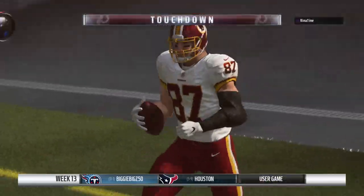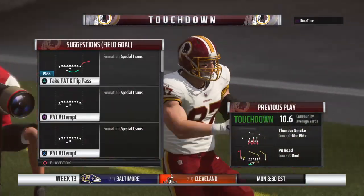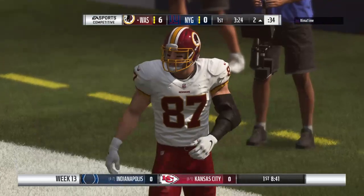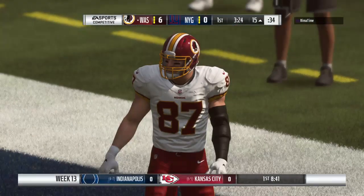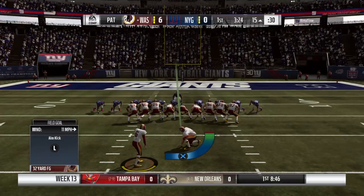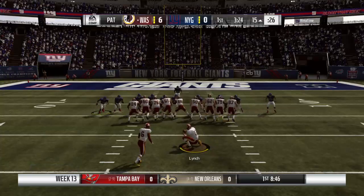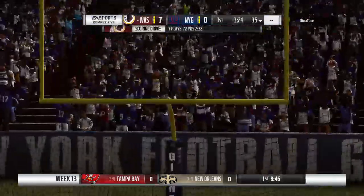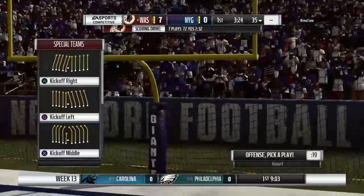And this is taken in for a Redskins touchdown. Rob Gronkowski with touchdown number 7 on the year. And the Redskins take the ball down the field and score on their opening drive. Zerline connects on the extra point, and it's now a 7-0 game.